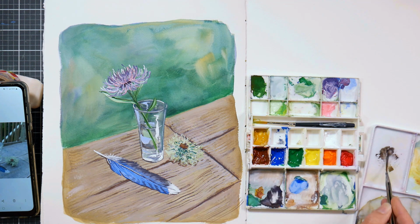But I like this palette. I feel like I've got a good amount of mixing area. I do like the M. Graham paints. I squeezed them out a few days ago. They're still just as juicy as they were, and they're easy to use.